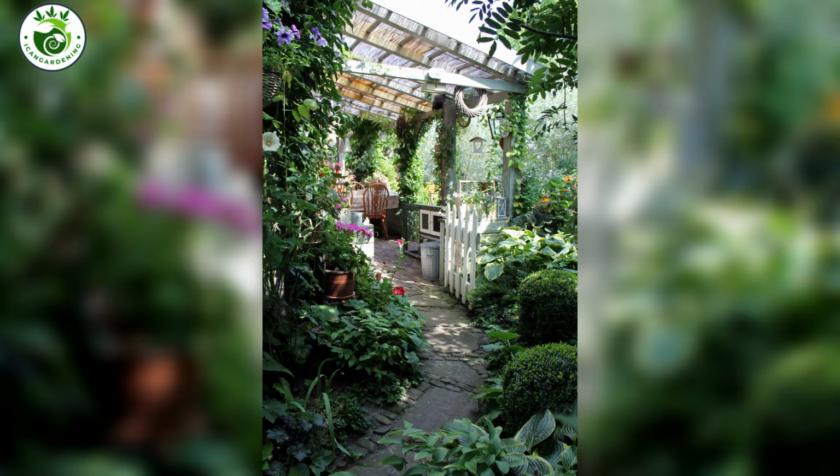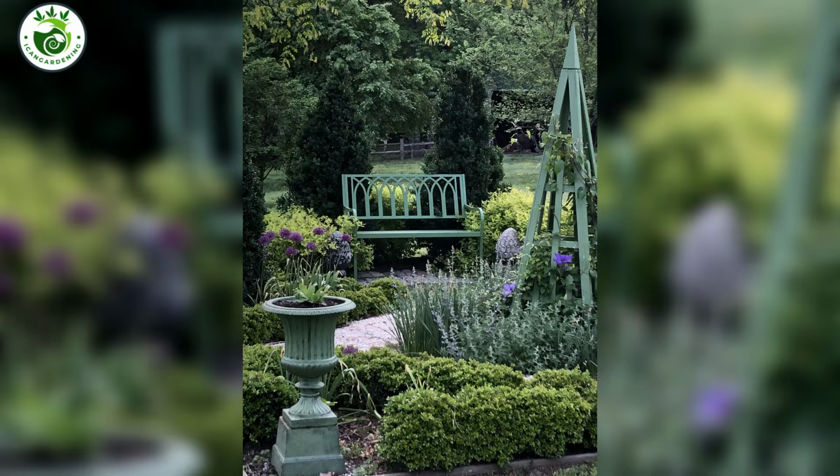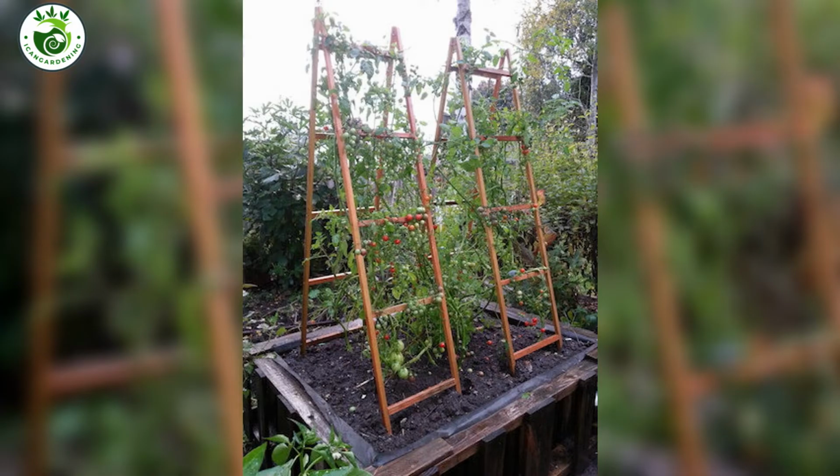Step 4. Mix and match your plants. Variety is key. Mix different sizes and shapes of plants for a lively and charming garden. Tall, short, it's like a blooming party.